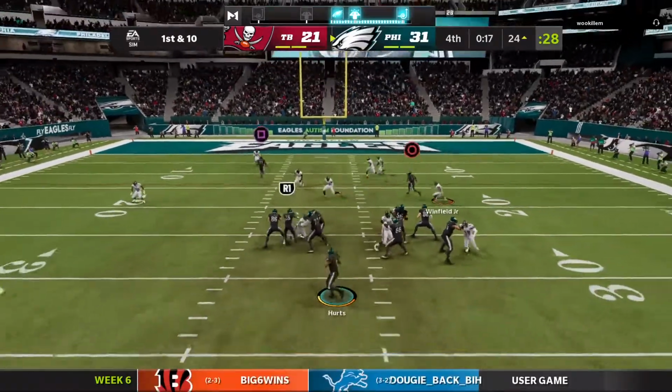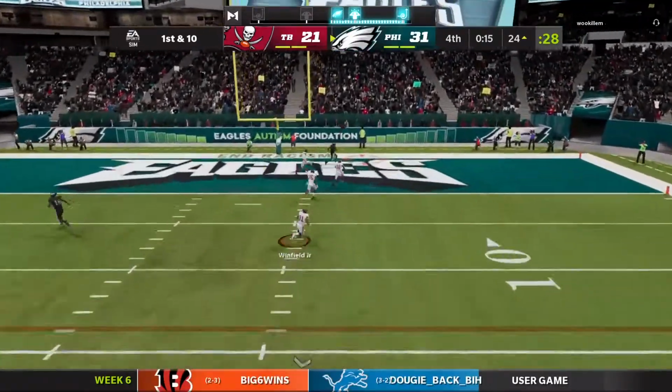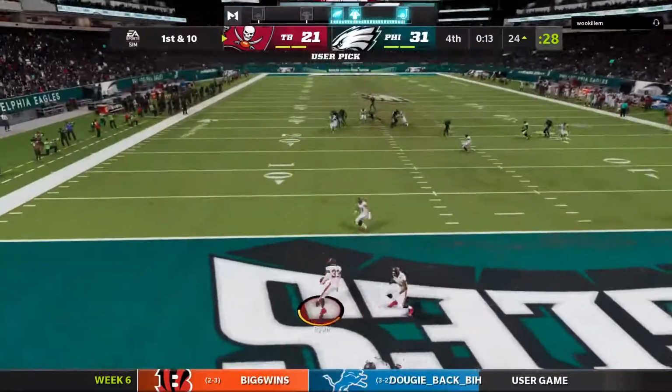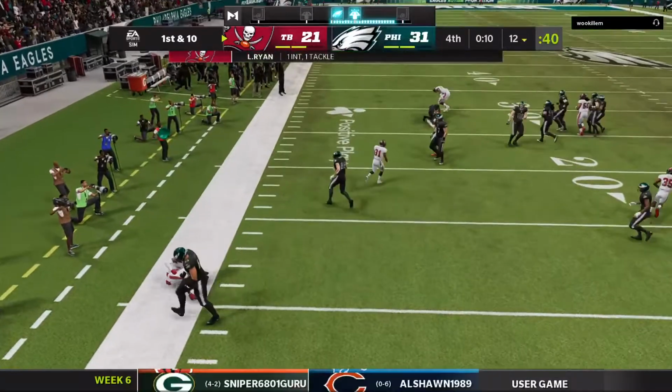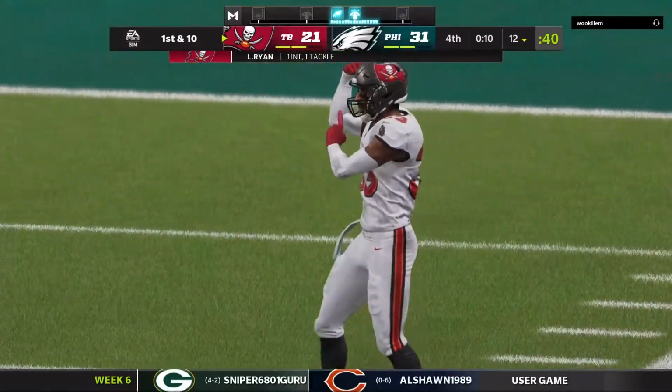That one looks like he'll throw here, letting one go deep for the end zone. And oh, it'll be intercepted. Picked off by Logan Ryan. And the Bucs are right back in this football game.